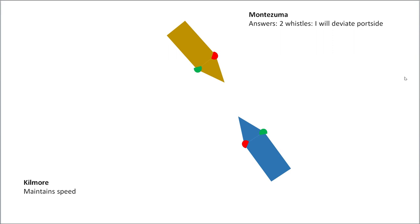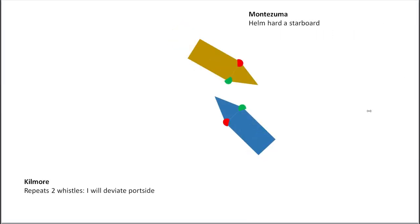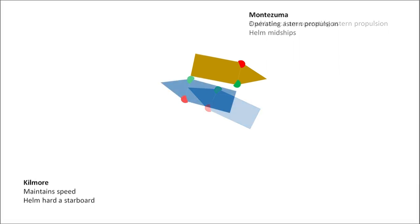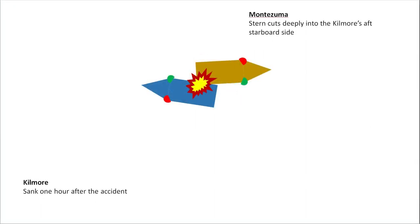The Montezuma confirmed the Kilmore's intention with two short horn blows and started steering starboard. Shortly after, the Kilmore gave another two short horn blows, restating its maneuver. The captain of the Montezuma gave three horn blows, indicating that they were switching their propulsion to reverse. Unfortunately, due to their high velocity, a collision could not be avoided, and the stern of the Montezuma ripped open the starboard side of the Kilmore. Fortunately, the Montezuma was able to rescue the entire crew of the Kilmore.